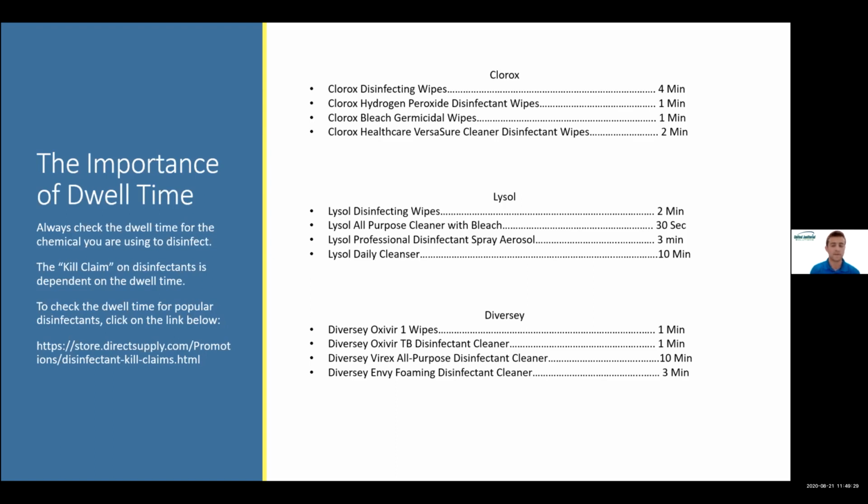So the dwell time, I wanted to dedicate a slide to this. This isn't all the chemicals that you saw that are approved by these 3 companies, but I wanted to show an example that it's not necessarily the company that has more powerful chemicals than the other one. They all have chemicals that kill in 30 seconds or 10 minutes. I know Clorox looks like it is the winner right now, but a lot of the Clorox chemicals as well still have the 10 minutes.